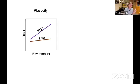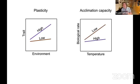gradient. But for us animal physiologists working on temperature, it can be a little bit different, because acclimation capacity is a form of plasticity. It's something that the organism does as a response to temperature change. But they do it to compensate for thermal forcing. So if we increase the temperature, we know that the biological rates of an organism, the metabolic rate or enzymatic rates, increase with temperature. And if the animal doesn't do anything, it actually has a steep trait change.